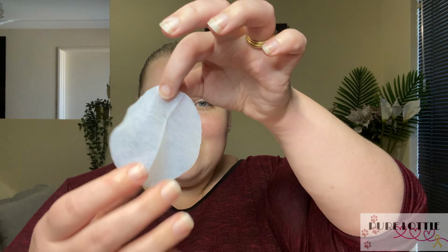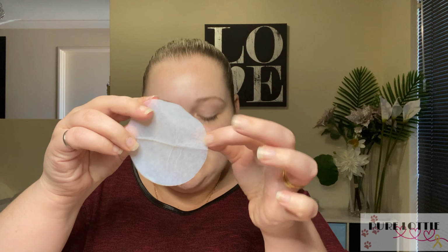There's actually multiple pads in this. Okay, so there's 2 little pads in here. When you open them up, they become a circle. I've just got the other one down here. So let's pop it on the skin. It feels really nice and soft and smooth on my skin.